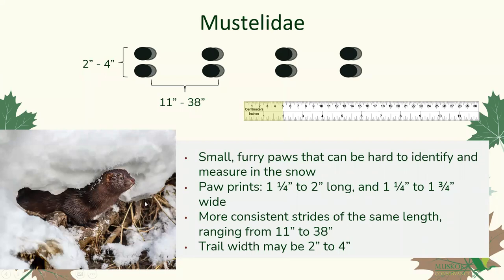So as mentioned, they have small furry paws, which can be hard to identify and measure. But if you do get a good look at their prints in the snow or mud, they will be 1 1/4 to 2 inches long and 1 1/4 to 1 3/4 wide. So again, really symmetrical, really round prints.